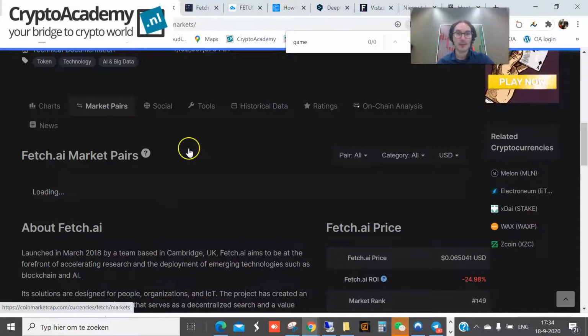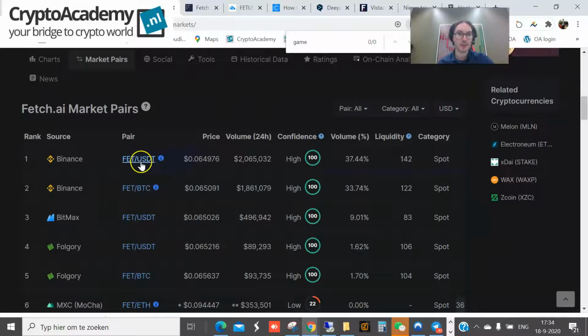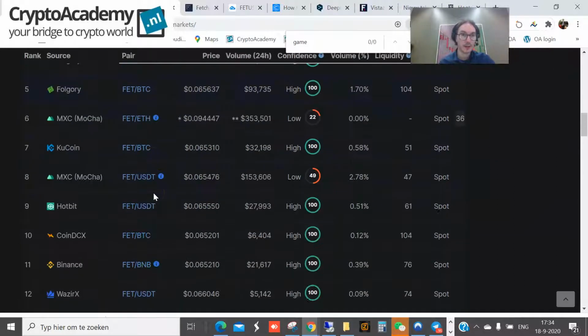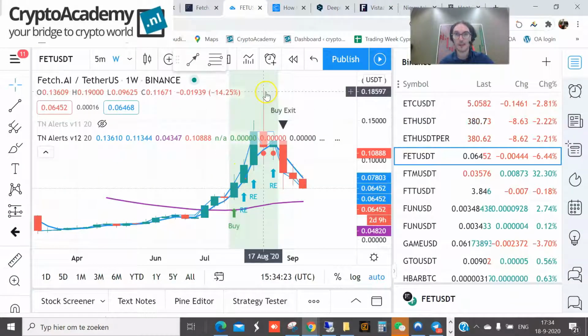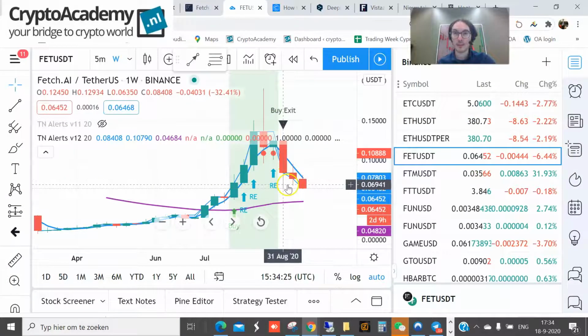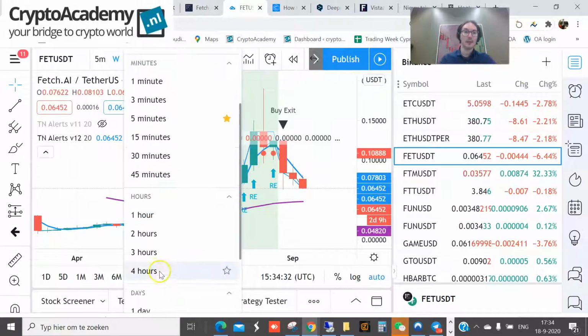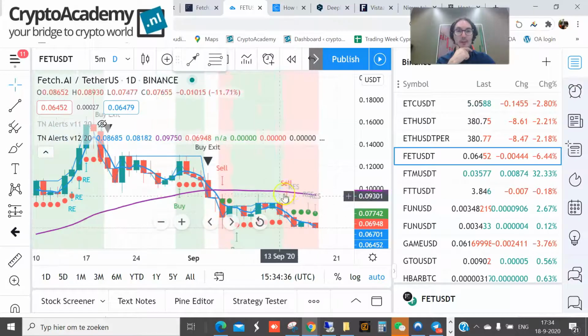I'd like to take a look at which markets are available. Yeah, Binance, of course, FET in USDT and also in other pairs, KuCoin as well, and Hotbit. But if you take a look at the market, you can see there's a 50% retracement from the peak of the 17th of August. And if we dive into the daily chart with the trade navigator, still under pressure.